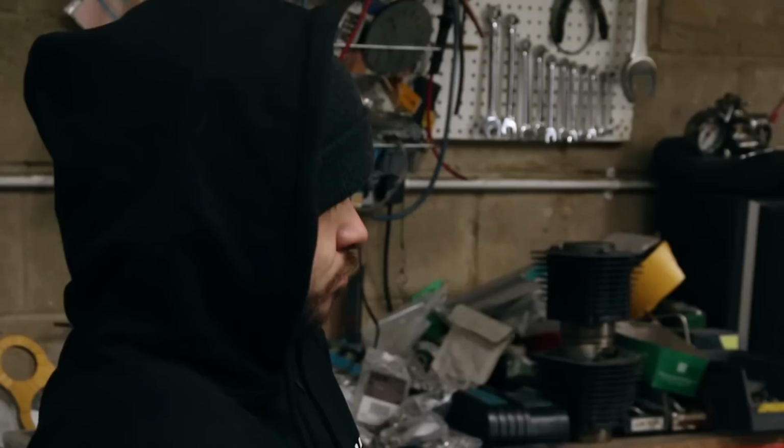And in the meantime, while that was away for paint and powder coat, I started building another Harley. Just saying. Oi, Sam. Hey, mate.